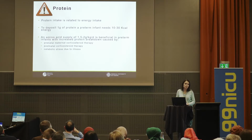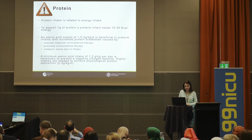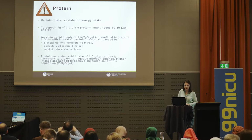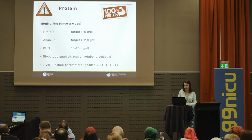Sometimes they also get postnatal corticosteroids, which also has an impact on the protein metabolism, and catabolic stress due to illness is also an influencing factor. So a minimum intake of 1.5 gram per kilogram per day is always recommended to prevent a negative nitrogen balance and weight loss. And higher intakes are needed to achieve a physiological protein deposition.